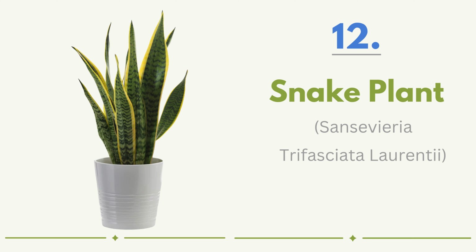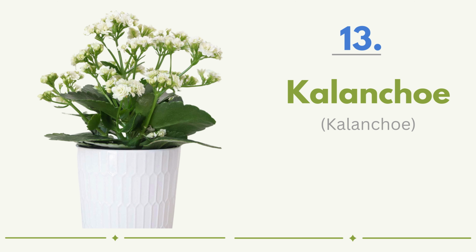quality while you sleep. You do not need special soil or fancy fertilizers because this plant grows slowly and steadily all on its own. It stands up to temperature changes and common household problems without turning dramatic. If you want a plant that works hard, looks amazing, and never asks for attention, snake plant is the ultimate low-maintenance and low-cost champion.